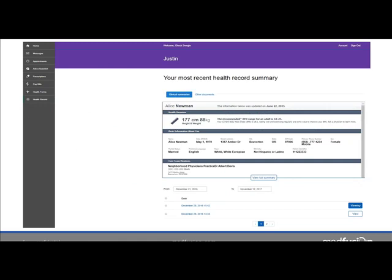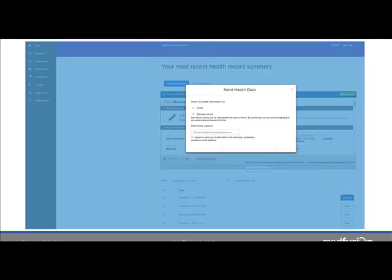The biggest change is the fact that patients can now view a list of CCDs under the health record section. Patients can then filter these CCDs by date or a date range and then download or transmit them in bulk. With the transmit option, we are also now mandated to allow patients to transmit their records via standard email.